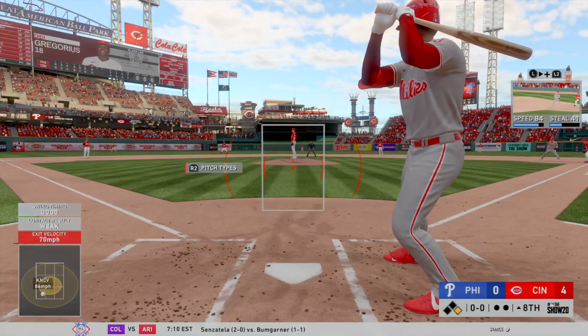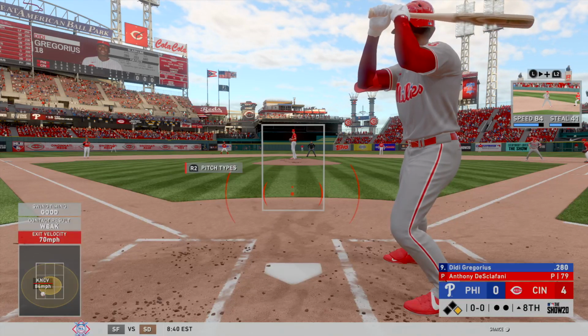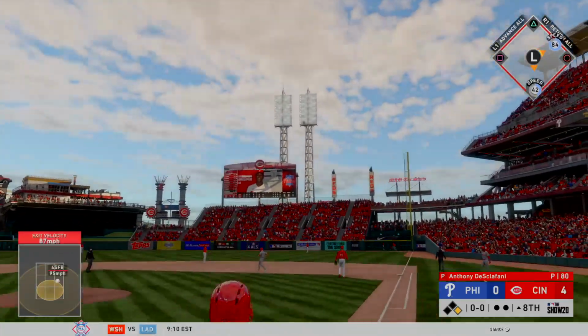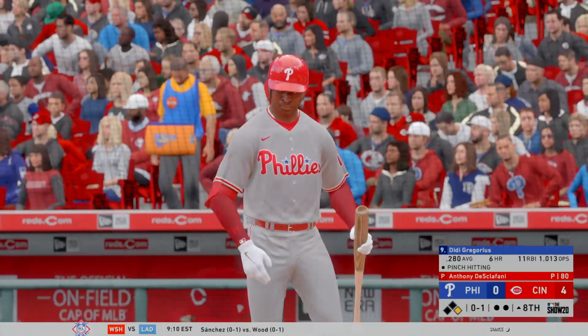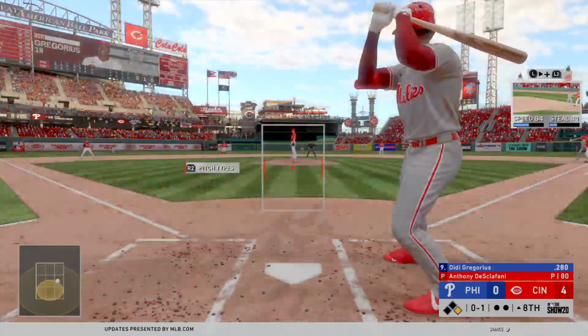18, Didi Gregorius. Yanked high and deep down the line in right. And it's a foul ball. The average right at 280 coming in. 6 home runs and 11 RBIs.